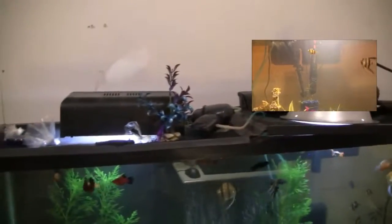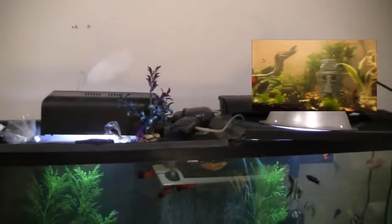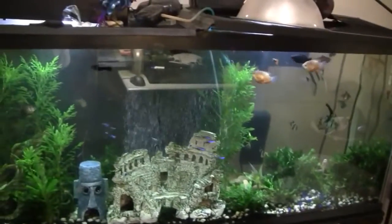To start off with, we have 2 high wattage LED bulbs in here and here. I don't remember what the exact wattage is, but it's higher than normal. That's just so my plants grow faster, which if you reference back to my old video, you'll see that they grew very rapidly. So as you can see, I got all my fish here.